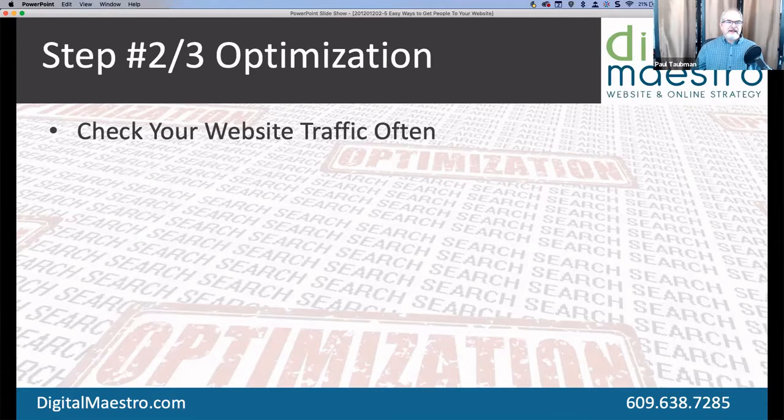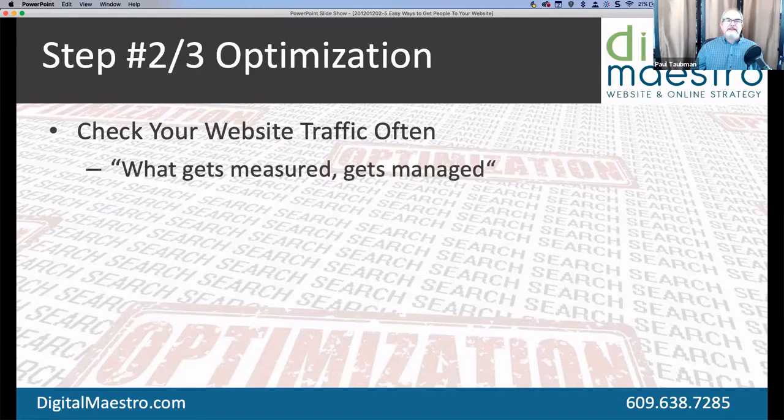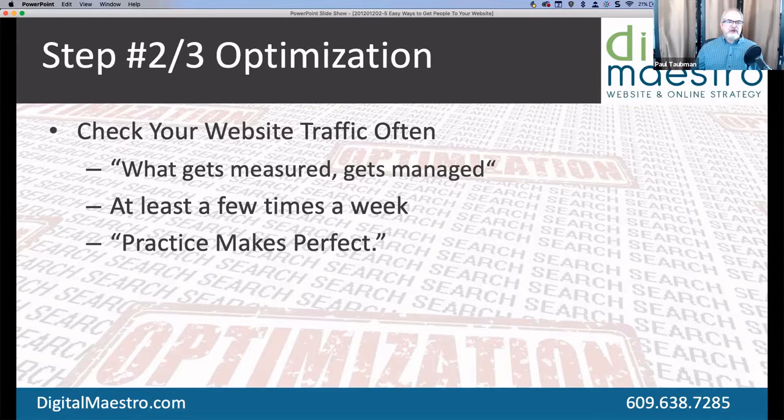And the idea is that you're checking your numbers, all those stats, all those metrics on a regular basis with frequency, because what gets measured can get managed. When you know your numbers, when you see what's happening, at least it gives you a place where you can start to look. So you should check these maybe a few times a week. If you get really crazy about it, it's going to be more. Definitely don't do it less than once a week.